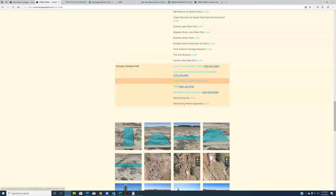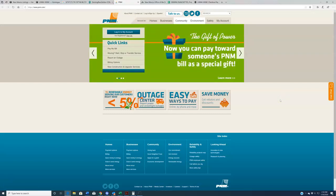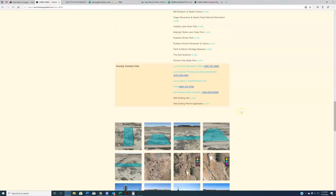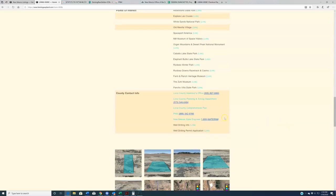County contact information. We also have links here to PNM. Of course, that's the local utility. If you click on that, it's going to bring up their website. And if you want to talk to them at all, try to get some sense of what it's going to cost to get power to the property. Hey, I'm going to build a house out here on this lot. You guys have already got power lines running through it. You can ask about what it's going to cost to get connected to the grid. My guess is they're probably going to hook you up for free because they're already on the property. And they tend to do that in a lot of places because then they know they have a paying customer.